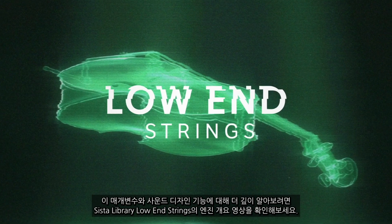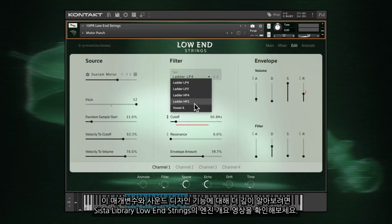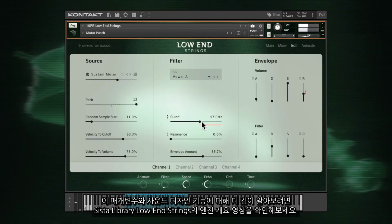For a deeper dive into these parameters and sound shaping features, check out the overview video for sister library Low End Strings, explaining the engine specifics.